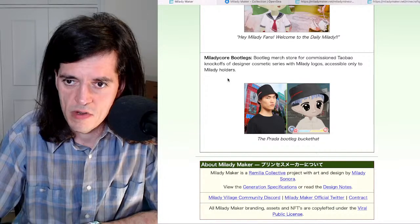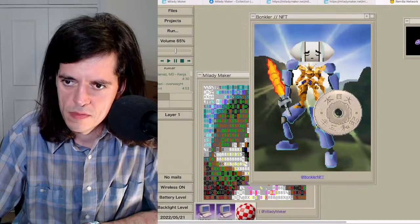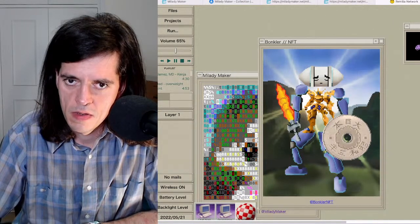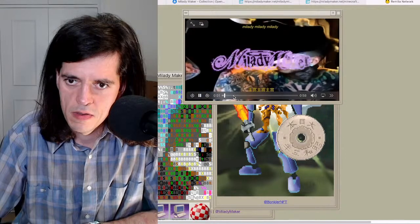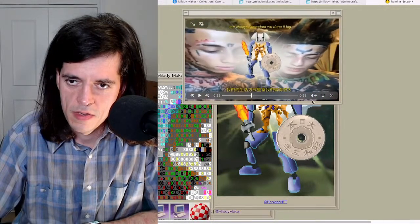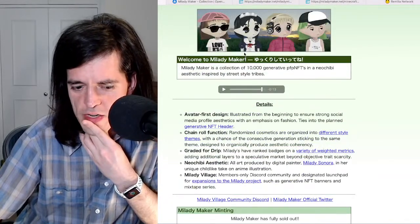Okay, and they have some bucket hats. Where's the Remilia Collective? Some sort of weird site. Okay. Oh my god. Are those Island Boys? Okay, yeah. Right. I'm struggling a little bit to find stuff to comment positively on here.